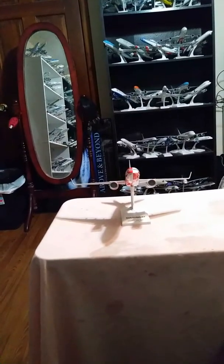Static ports, pitot tubes, the cockpit windshield, and windshield wipers. Maryland One was introduced around the mid-2000s. All right, to give you a nice view of the aircraft, I'll pan my camera back.